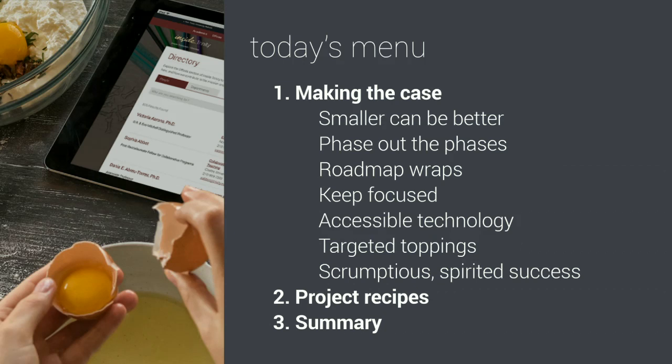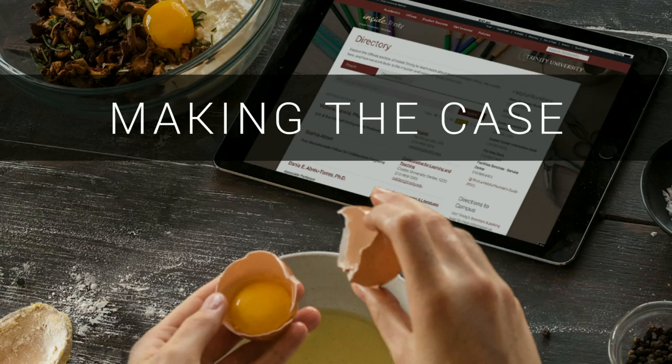Cool. So this is our agenda for today, what we're going to be talking about. In terms of making the case, we're going to talk about the benefits of a smaller project, how to plan it out, how to roadmap it, how to keep focused, thinking about ways you can sell it internally, and different ways you can frame the project to get the most benefit from it. And then finally, we'll walk through a project recipe, which is a case study. And that's where our tortured metaphor, we finally let go of it. But we love metaphors, as you can tell, and hats.